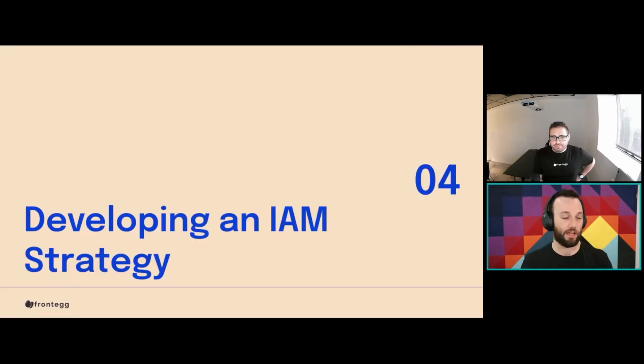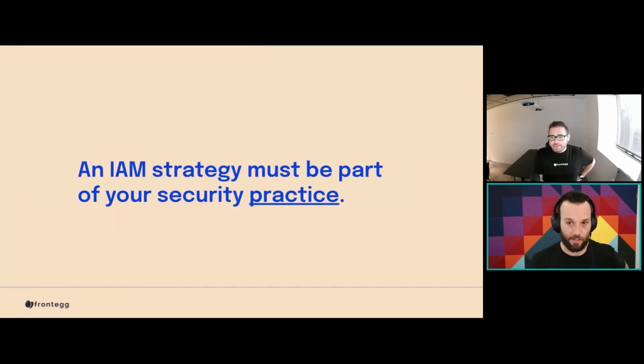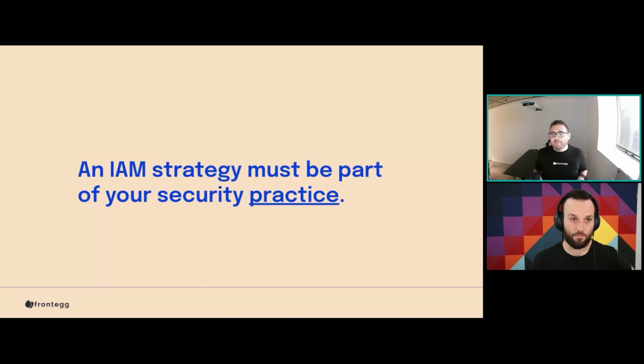Gonna jump here to developing an IAM strategy. Hand this back off to Hunter. Yeah. So personally, I've worked with hundreds of different customers on setting up their CIAM strategies, right? Setting up how they're going to do their login box, their access management, passwords, passwordless, passkeys, these different pieces, and they have to work together.